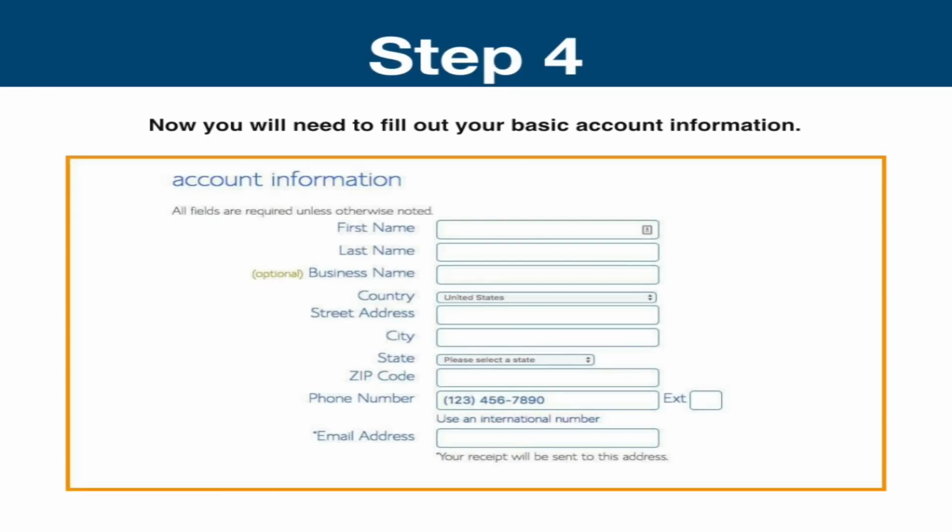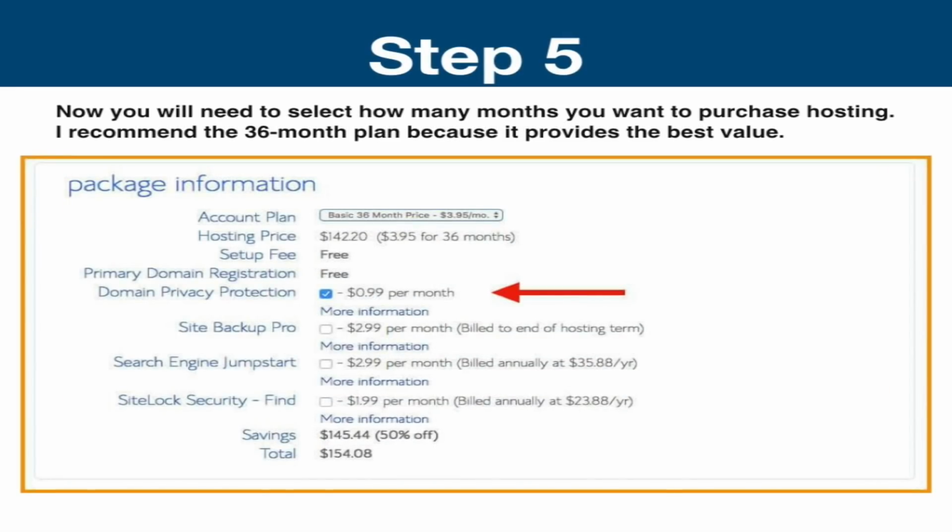Now, step 4 is basically you're going to need to fill out your basic account information. So this is things like your first name, your last name. If you have a business name, you could put that there. That's optional. But this is just your basic information. This is required by law. Now, step number 5. Now, you'll need to select how many months you want to purchase hosting.